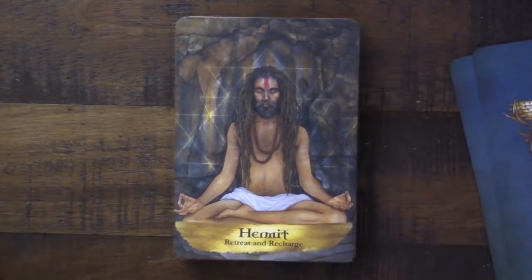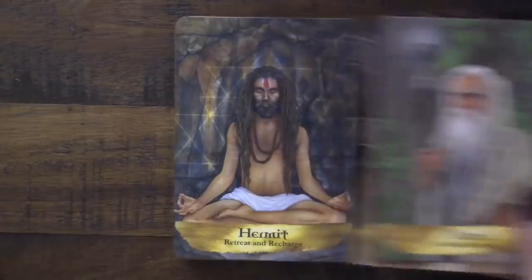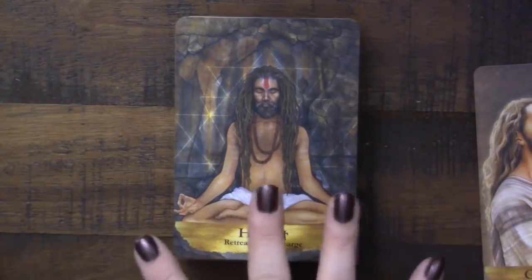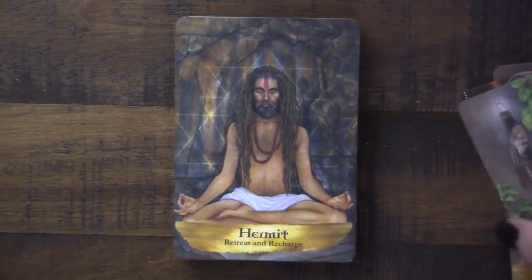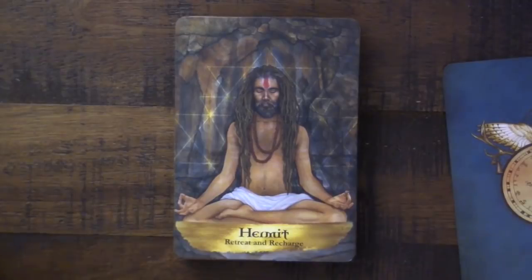Love this hermit. Absolutely love this hermit. Retreat and recharge. I like that many of the cards are kind of inspiring action. You know, hold space, so just hold, move beyond, learn from, retreat, recharge, trust. There does seem to be that sense of giving you actionable messages, which is always a good thing, I think. This is beautiful, though.